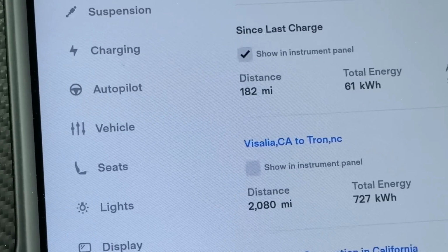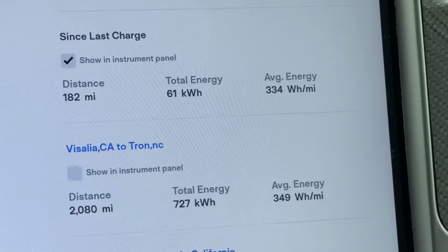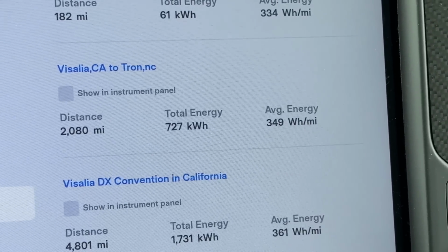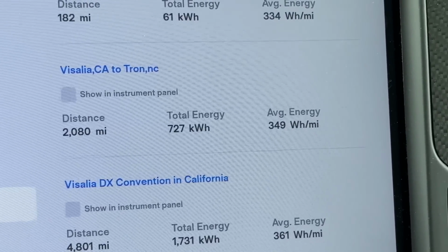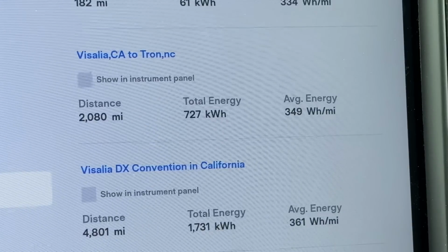We are here with our trip data. Find it. There we are, right here. 2,080 miles with 727 kilowatt hours used and an average of 349 watt hours per mile. Not bad. I think we'll plug in and then have another look here.